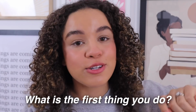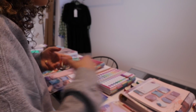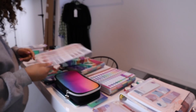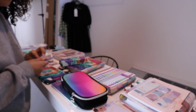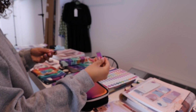I gotta know, what is the first thing that you do when it comes to setting up your new planners? I'm loving the grid washi this year. So let's do all the grid washi. Let's also do the stickers from Harmony Neutral, and I want the new dual tip markers. I'm also gonna take bookmarks from all of them, In Bloom, Harmony. Oh, and I love this Color Blends bookmark with the sticky notes on it. We love that.